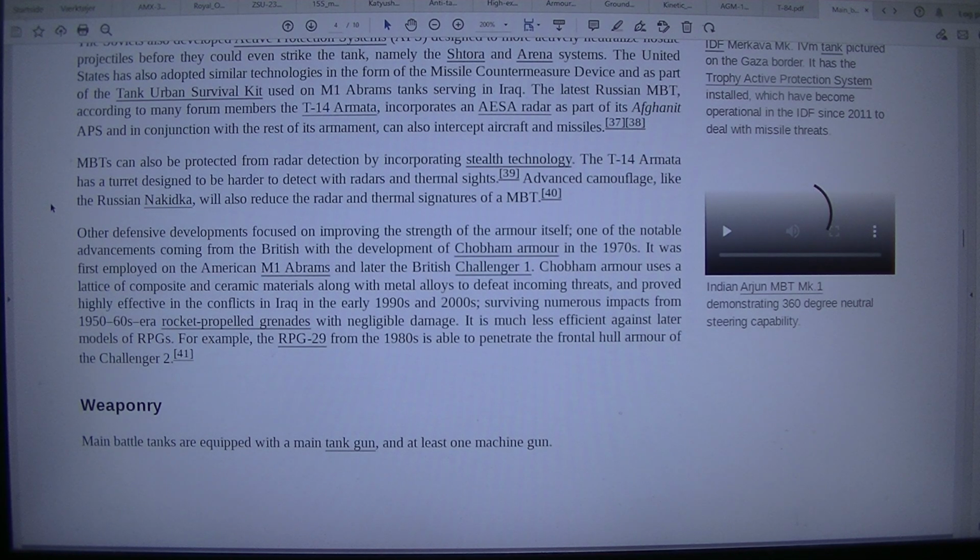One of the notable advancements came from the British with the development of Chobham armor in the 1970s. It was first employed on the American M1 Abrams and later the British Challenger 1. The armor uses a lattice of composite and ceramic materials along with metal alloys to defeat incoming threats, and proved highly effective in the conflicts in Iraq in the early 1990s and 2000s, surviving numerous impacts from 1950-60s-era rocket-propelled grenades with negligible damage. It is much less effective against later models of RPGs. For example, the RPG-29 from the 1980s is able to penetrate the frontal hull armor of the Challenger 2.